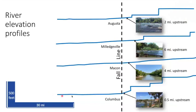Then I kind of summed it up with these lines. And you notice that there's not much of a difference when you cross the fall line in terms of the gradient of the stream. By the way, these are the dams and the lakes behind them. That's why it does these steps here. But the one place where there is a natural slope at the fall line is at Columbus. There's a good slope there. And hence, the most dramatic picture was taken there.